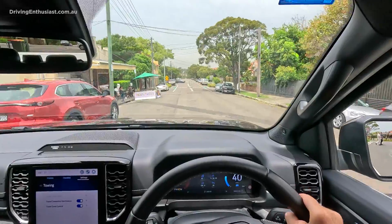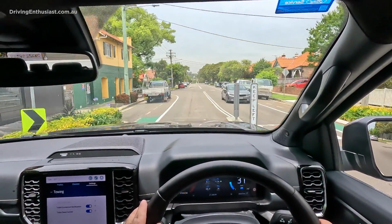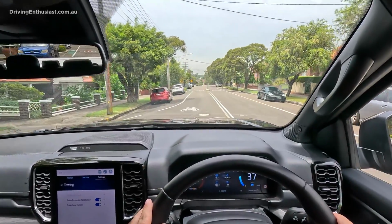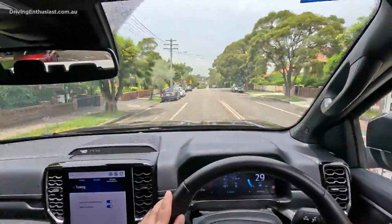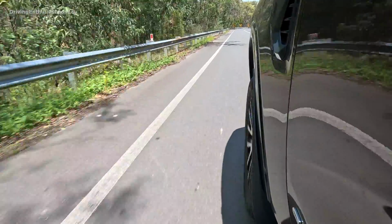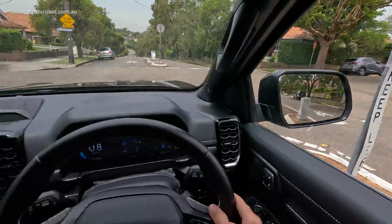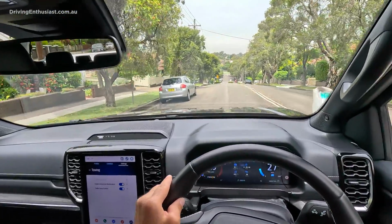In terms of the handling, I'm not in the best environment to showcase it, I know, but I have tested the Ranger variants in pretty spirited conditions, on spirited roads and things, and I think the Ranger is one of the best handling utes in its specific class. I know that's not a huge boast, but out of all the utes, I think it does handle the best. It's more of an SUV style of handling rather than a big pickup truck.